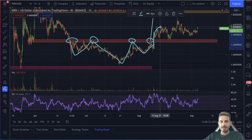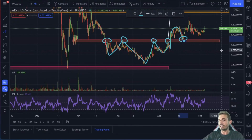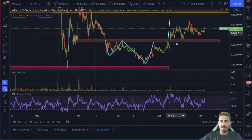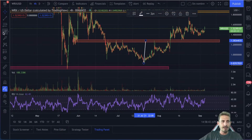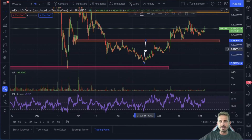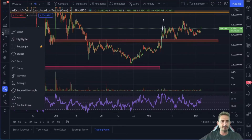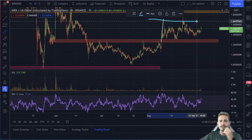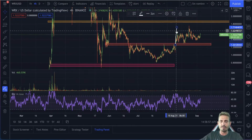We broke out nicely. Look how we came all the way back down and bounced here also. This was an absolutely great trade. And the measured move is the head to the support range. Guys, this met the target perfectly, exactly at the target, as you can see. Absolutely insane. So yeah, that was that anyway, so we can get that out of the way.